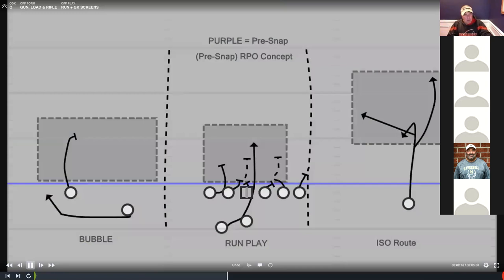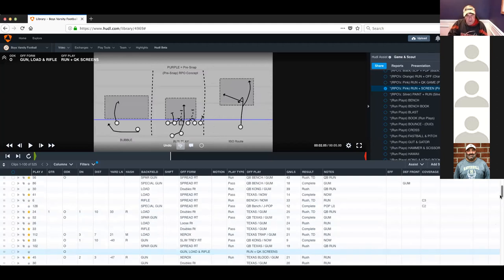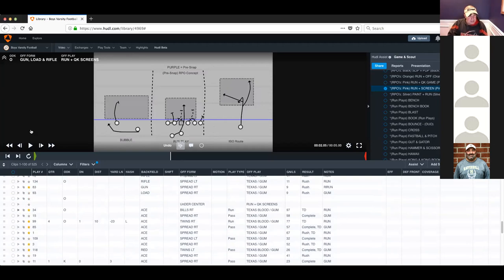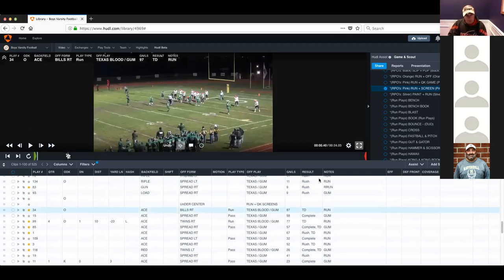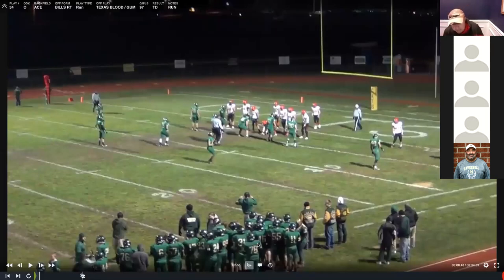All right, cool. Now I want to show you it's a little different when you run it out of center, under center. Meaning we hit the screens a little bit more when we are under center. It just hits a lot quicker with that. And you're not more of a threat in the pass game. So we get different kind of looks when we're in the gun as opposed to under center.